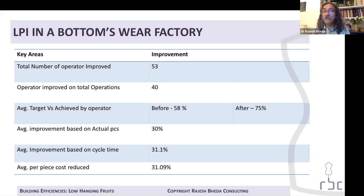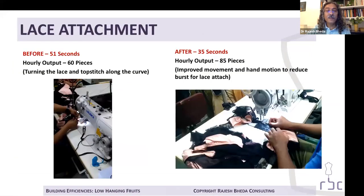So you try to eliminate unnecessary activities that make them fumble or sometimes make them do things repeatedly. Those are the areas we worked upon. So it's again a real life case study from a factory.